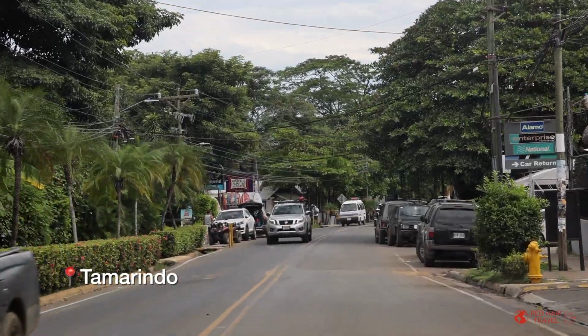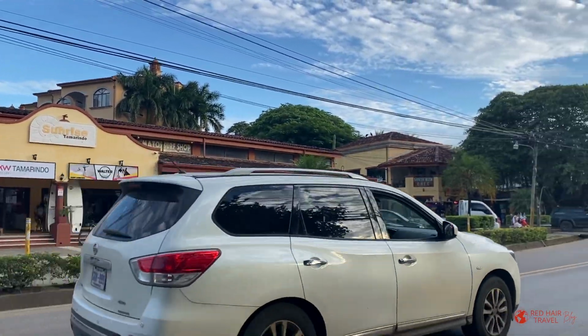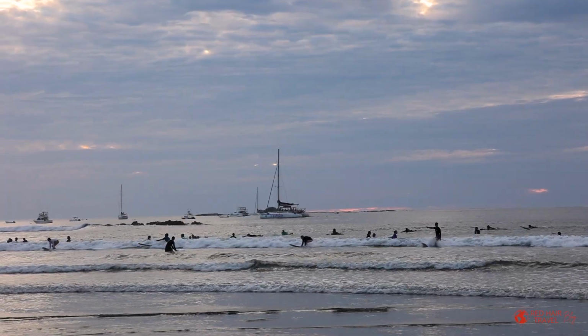And we are moving towards the beaches to Tamarindo. Tamarindo is Costa Rica's beach, party and surfing capital. It has a lot of tourists, traffic and beautiful sunsets all year round.